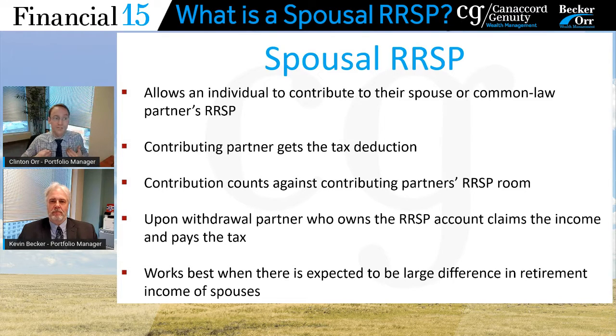Now it uses my RSP room. So the person doing the contribution, it uses their RRSP room. And as we just mentioned, the partner who does the withdrawal down the road, they can claim the income. This works best when there's a gap between the incomes of the spouses, specifically the retirement income between the two spouses. When there's a big gap between the two, this can certainly be beneficial.